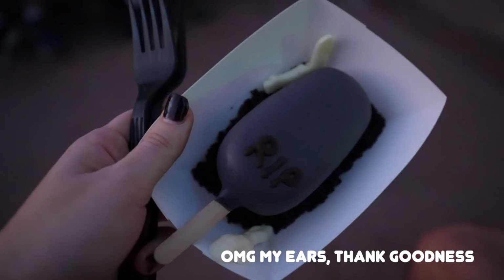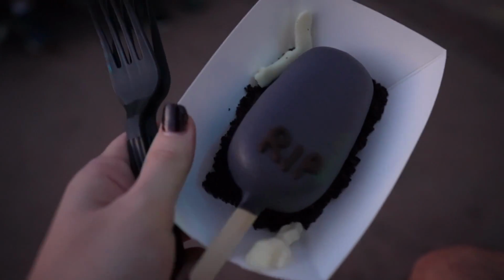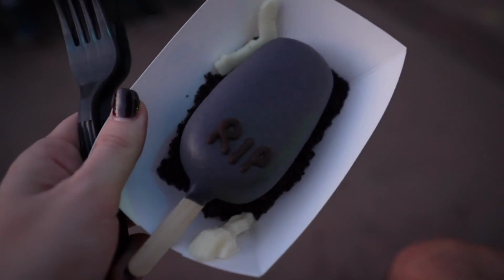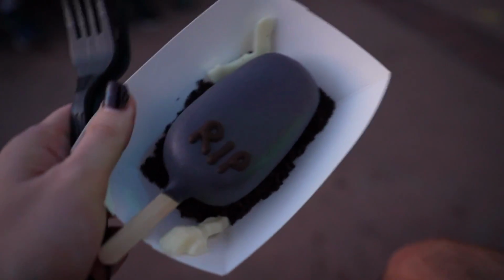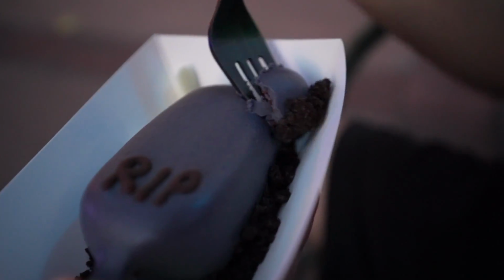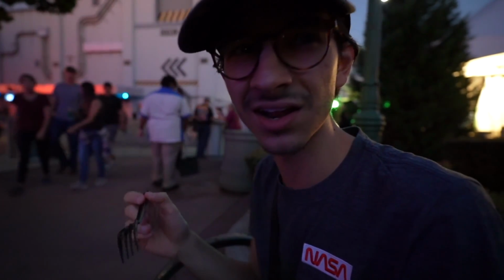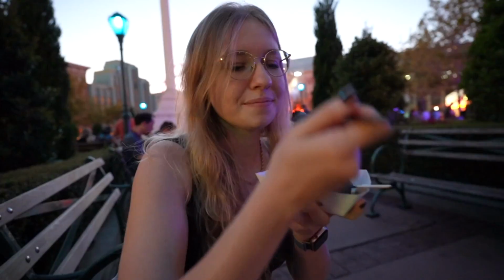All right, so we got the red velvet cake pop. It has Oreos on the bottom. It has apparently a kind of cream cheese around it and then the red velvet cake inside. So I'm excited. Let's give it a try. Oh yeah, that's very soft actually. Is it? Yeah. Pretty good. Is it cream cheese frosting? Kind of, I guess. It tastes kind of like buttercream.